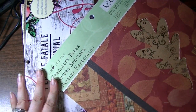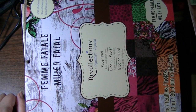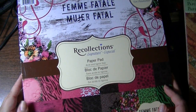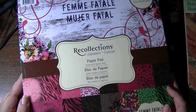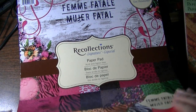So that's the Kane Company Tim Coffey specialty paper. And I hadn't seen this before. And it is dated from 2011, so that's recent. This is the paper that I think I got the contact. I'm blaming the contact high I'm getting. It's Femme Fatale. And I have no idea why I picked this up. Well, I do, kind of. But I'm going to share it with you.